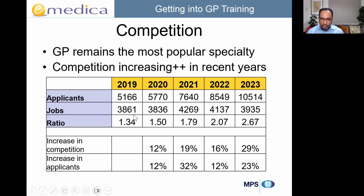2020, this was the last year, because after round one is when the pandemic started and they shut down. Okay, this was the last year where they still had selection centers after MSRA. They also had like communication skills and OSCEs and things. Okay, so just under 5,800 applied for a similar number of jobs. So the competition's gone up to 1.5 to 1. Okay, 12% increase in applicants and competition.